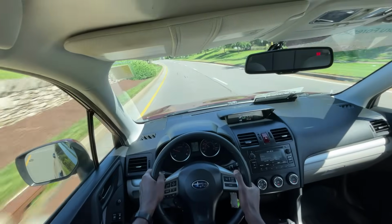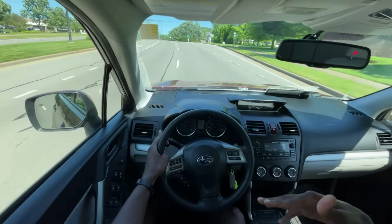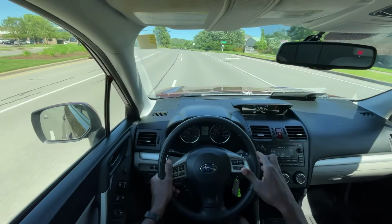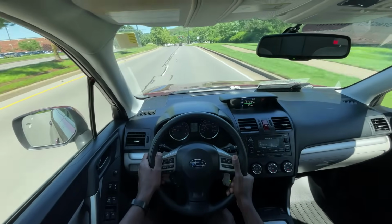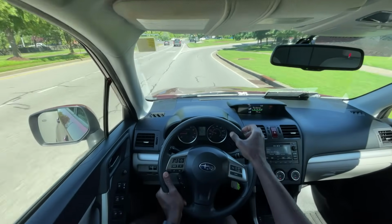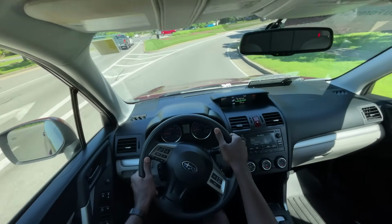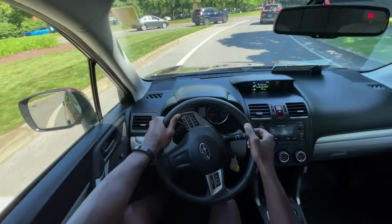But it's an interesting sound that comes from this because you have that Boxer engine going, you have the CVT going. With this having a little over 90,000 miles, I'm sure I'm hearing some things I wouldn't hear from a new Forester. But so far so good in terms of how it's driving.